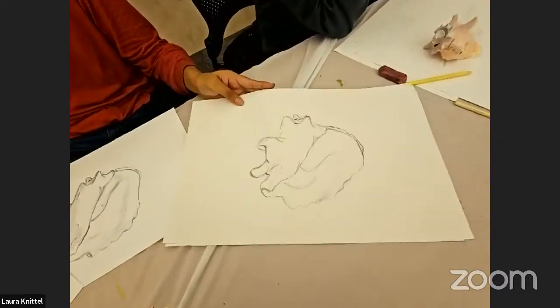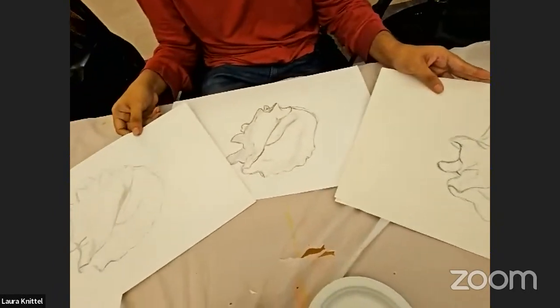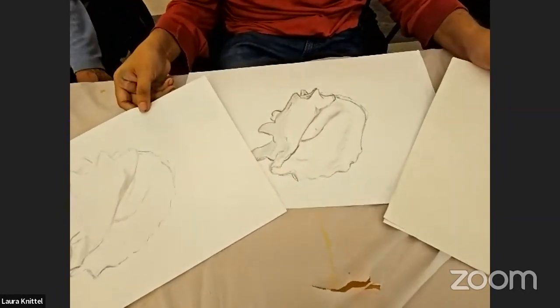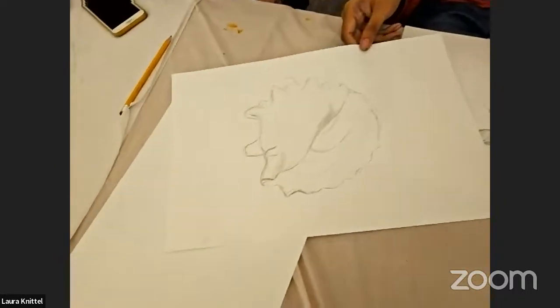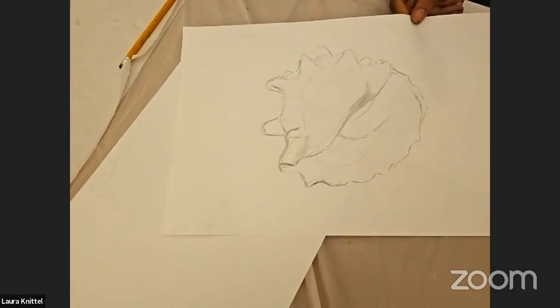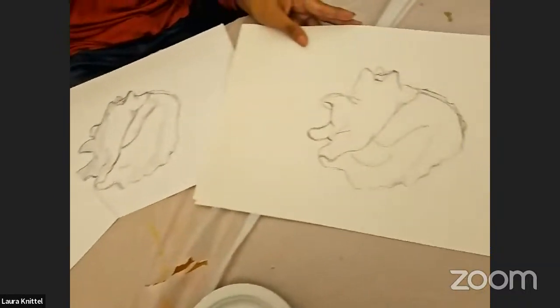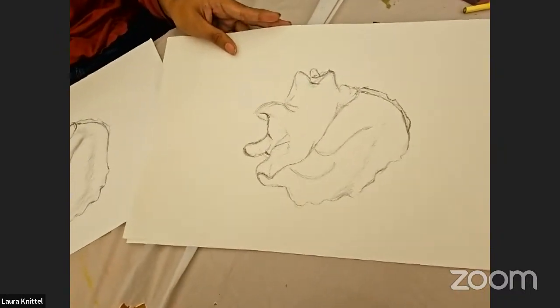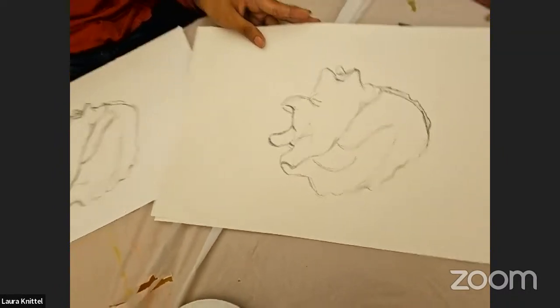So he has been doing multiple drawings of the same shell. I think you've been really successful, but nothing perfect. Right. They're really lovely. He is harder on himself than anyone else could ever be, but I think they're wonderful drawings. They're lovely. They're really lovely drawings.